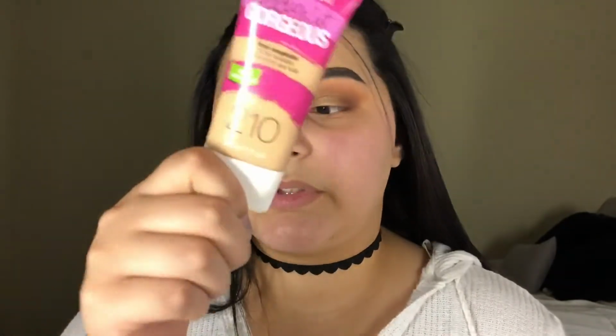So for foundation this year, I rediscovered this foundation right here. This is the Ready Set Gorgeous by Covergirl. I have never used a foundation that doesn't sink into my laugh lines until I rediscovered this. I've had this foundation for a long time, and at first I wasn't a really big fan of it, but I started using it more this year, and I fell in love again. And before starting my foundation, y'all already know I have to apply this around my mouth.